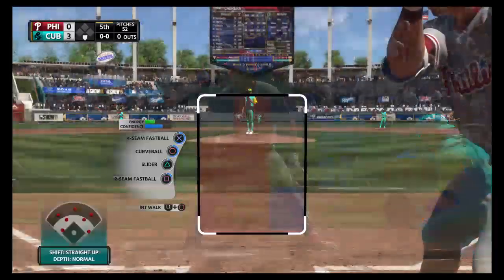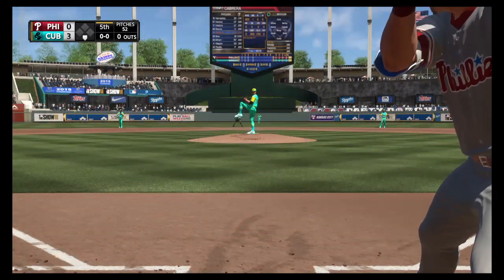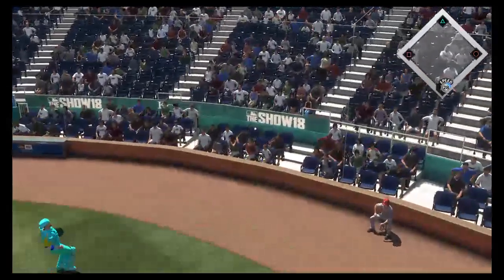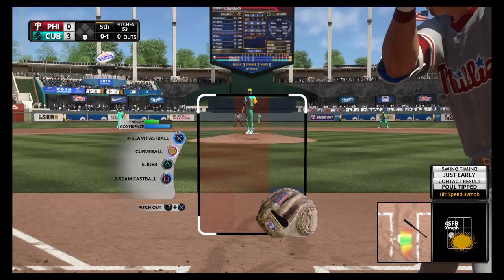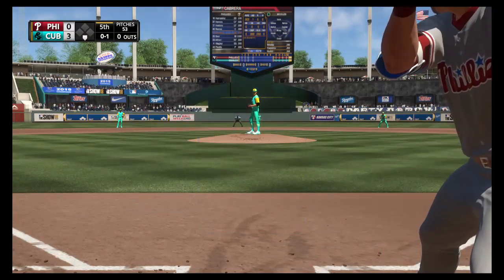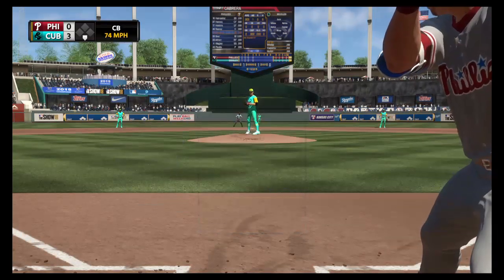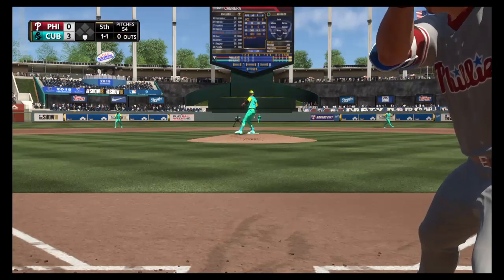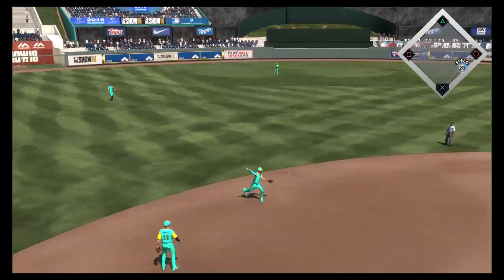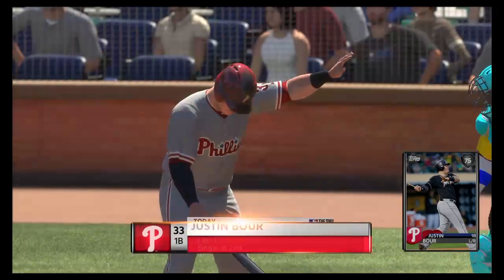Ready now, Miguel Cabrera. He'll start things out as we begin the fifth. Here comes the first pitch. Fouled off. And now a curveball that bounces up to the plate. It's 1-1. Hit on the ground out to short. And the fifth inning will start with a ground out, one away.